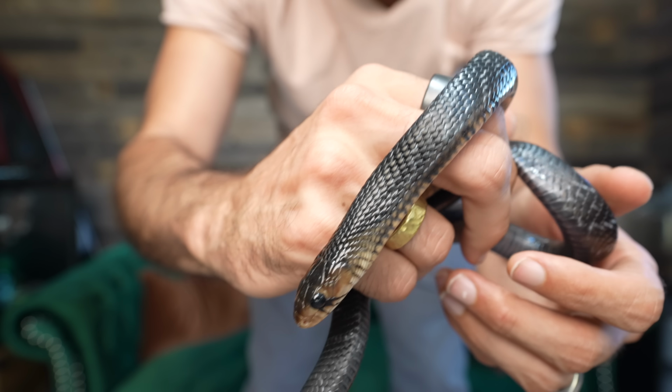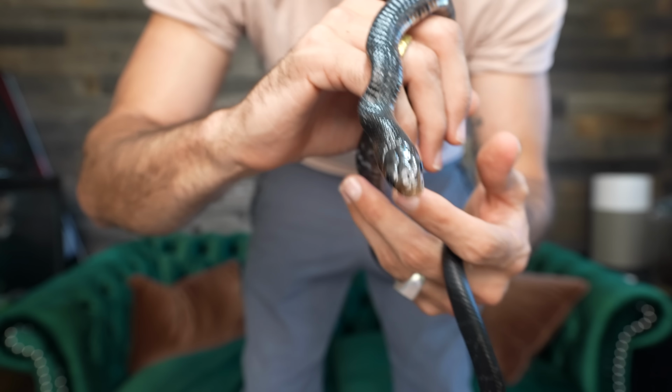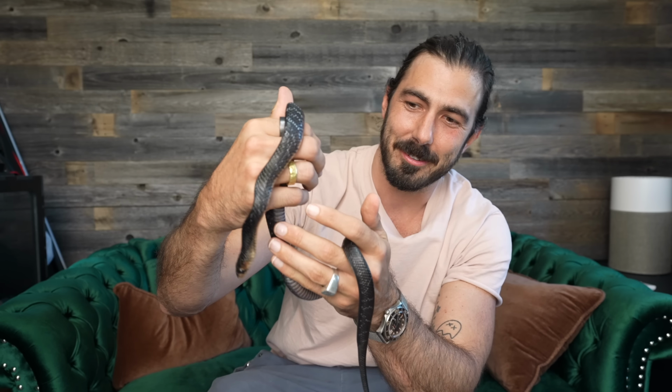Look how sweet she is. She is such a good girl. She's a red phase Texas Indigo, so she's got a little bit more of that red on her face like the Easterns, but she is gorgeous. She's got a great temperament so far. I haven't even had a chance to work with her that much, but as you can see, she is chill. She's not getting defensive. She's not shaking her tail at me. She's got some nice long tongue flicks.